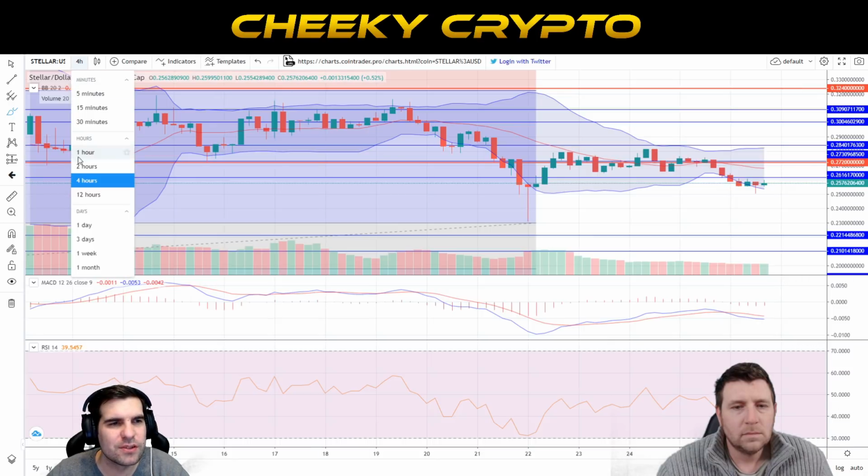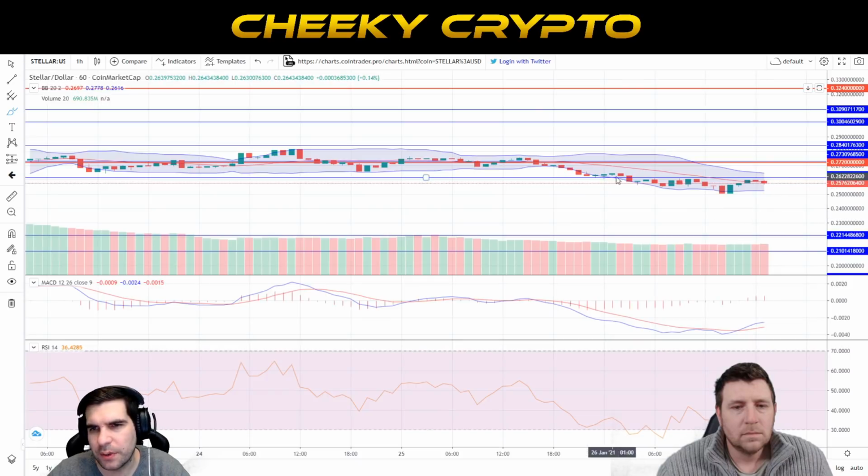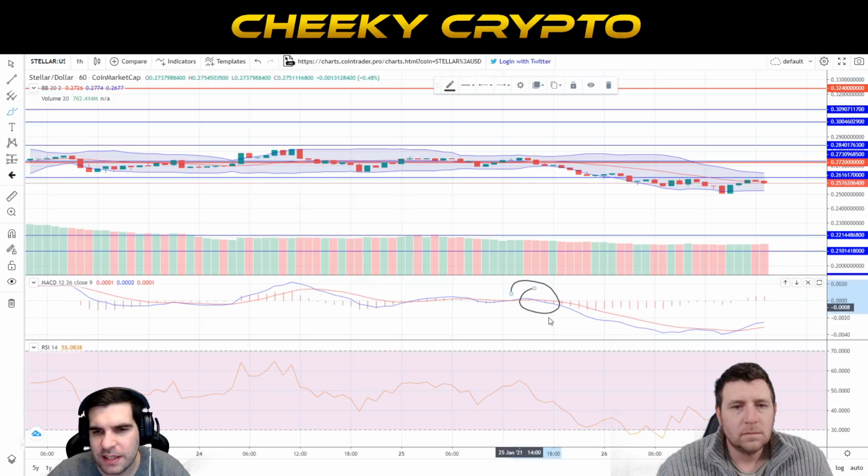So let's throw this onto our hourly view. For one last quick look here, we can see a real tightening of these bands, and that's definitely not helping in this particular situation, right? The bands were getting very, very tight. We had the negative cross on the MACD, and then it really pulled down.